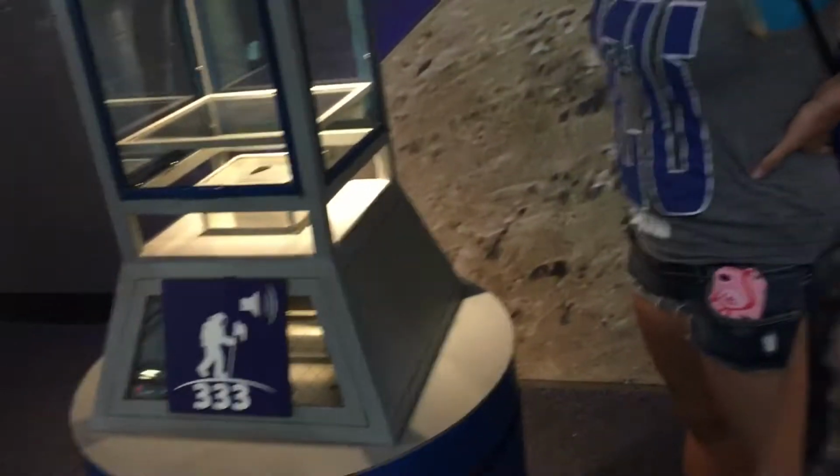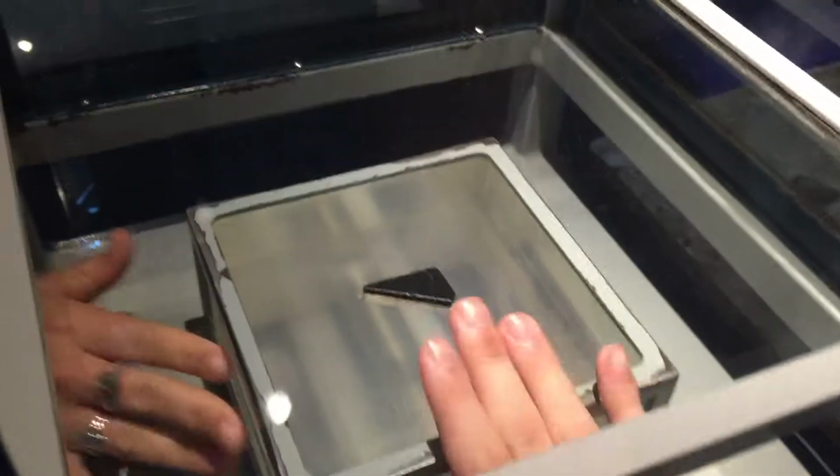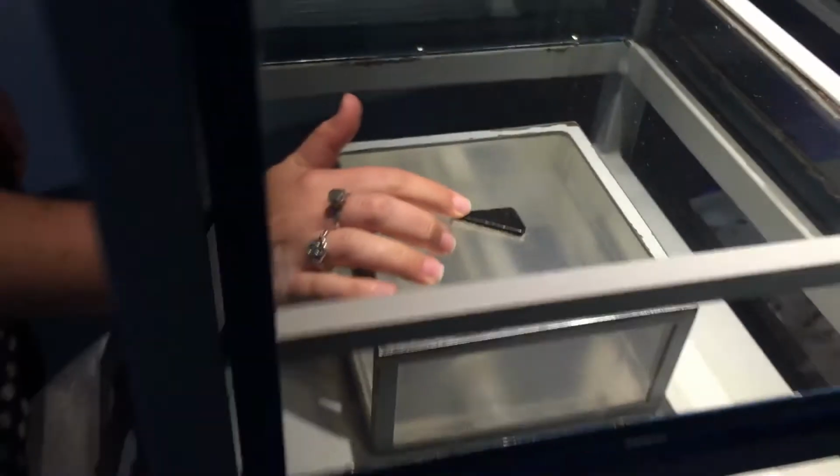Kodak shooting stars are closing in approximately 10 minutes. If you would like to join us, please do so at this time. Kodak shooting stars are closing in 10 minutes. Thank you.